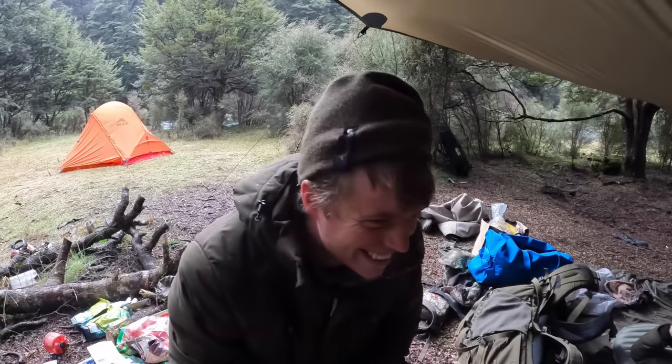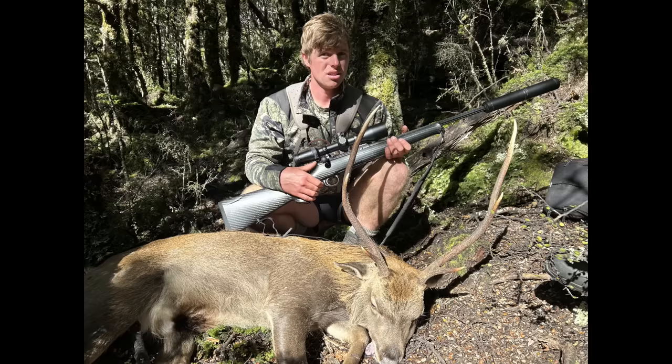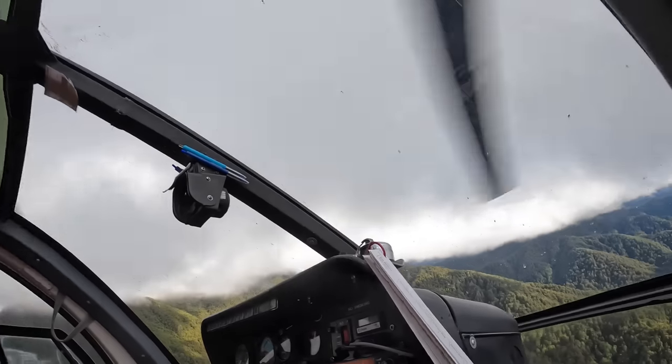Overall, it had been a really fun and successful trip. It was great to spend some time with the old man, cover a lot of country with their hunting, and they were rewarded with some nice animals. That was all you can really ask for. So with some meat to take home, they loaded up the chopper and headed back to civilization.